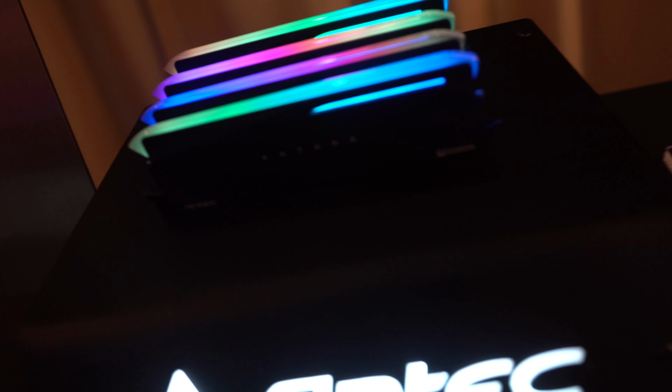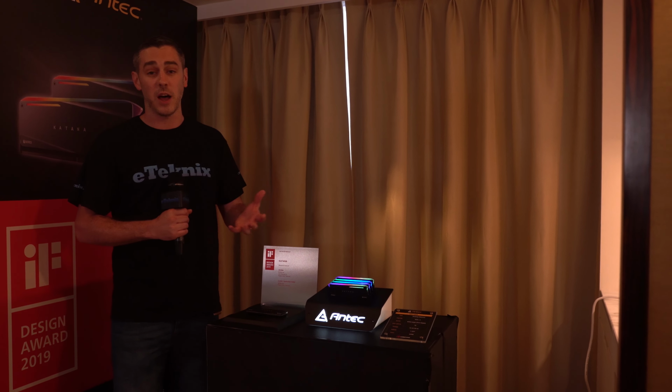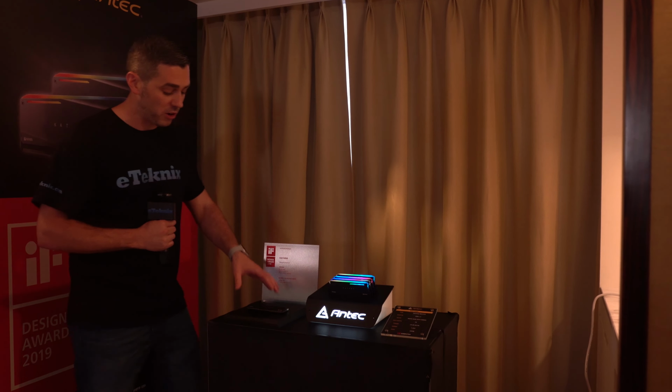Now, the main selling point of this is the way that the RGB works on it. It is fully addressable RGB, and as you can see along the top, it looks very reminiscent of what we'd expect in terms of a light bar. But when you actually look closer at the memory, it's completely different. It doesn't actually look like a light bar at all.